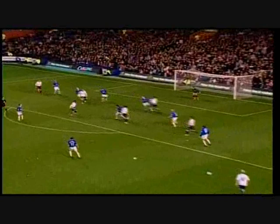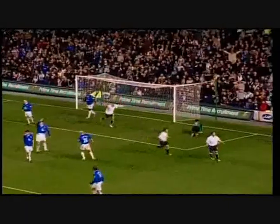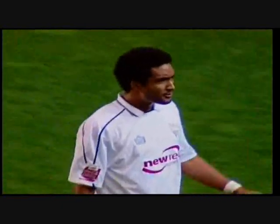Plenty up here for Preston. It's interesting, there's a two-who. Mawene, it's in! No, the whistle blows. And the frustration of the flag for Mawene and for Preston North End.